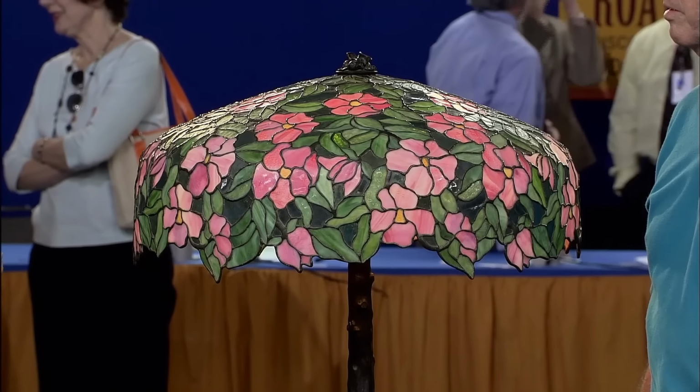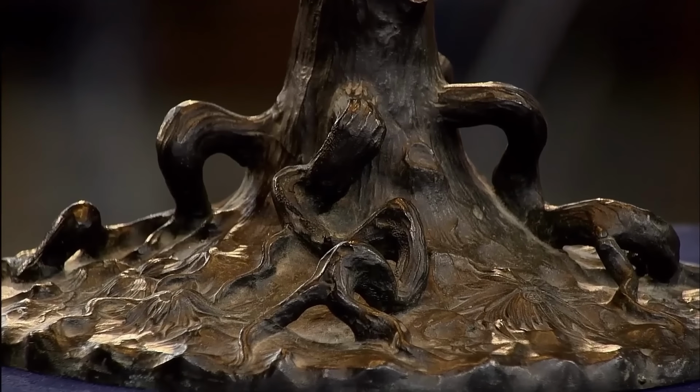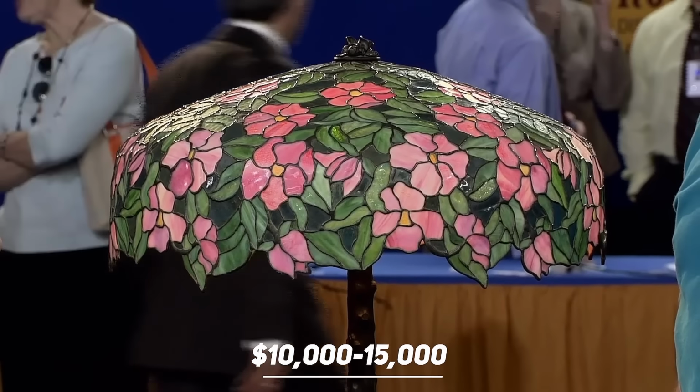The guest showcased a leaded glass lamp made by the company Gorham in 1905. The company, known for its silverware, also operated a leaded shade studio in Providence, Rhode Island. The value estimated for the item ranged between $10,000 and $15,000.